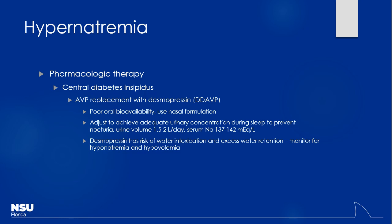No, it's basically when you have way too much water coming in. So again, that thirst response gets kicked in. When you give that desmopressin, they get too much free water, and you can sometimes overcorrect, and that can be a problem as well. Okay? Be watchful of that. So you're going to be watching for the signs, hyponatremia, hypovolemia, all of that that goes along with that.